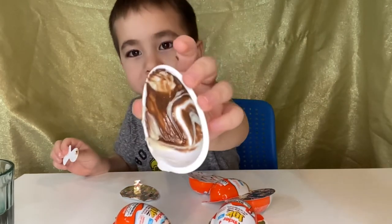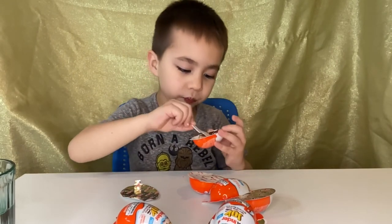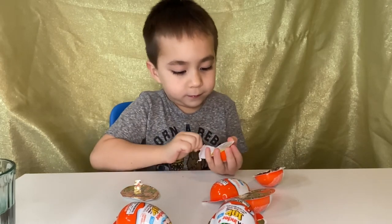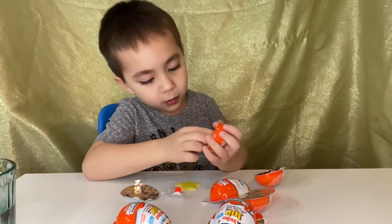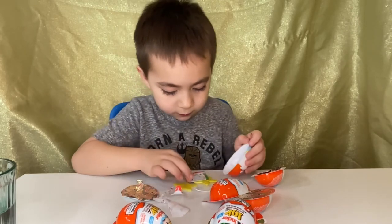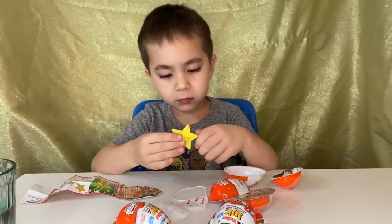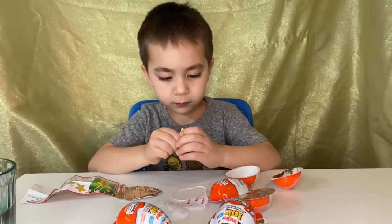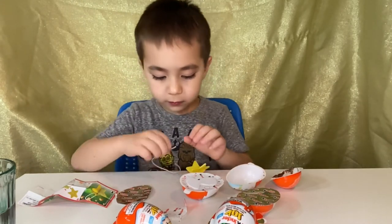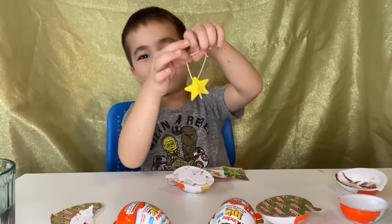I'm done, see? I'm done just a little bit more. Now next one, let's open the toy. Okay. Oh, now I get it. It's a Christmas tree. Ornament. This is an ornament, guys. Oh, it's an ornament for my tree, see?